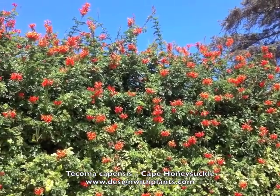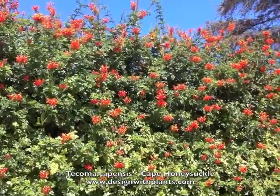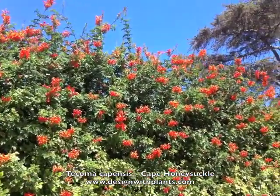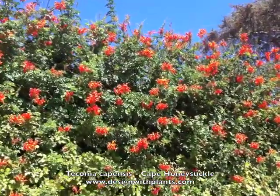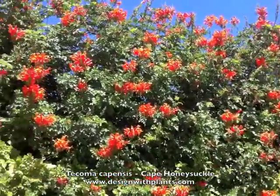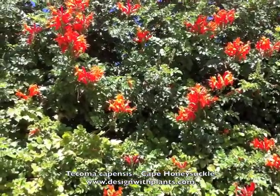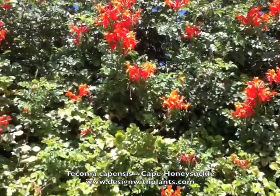And so most of the year I find this has some blossom on it, but you're seeing it in the fall, September, October, right here. And you see the hummingbirds all over it. They love this plant. There's two of them. And that's one of the big bonuses with this, how much the hummingbirds enjoy it.